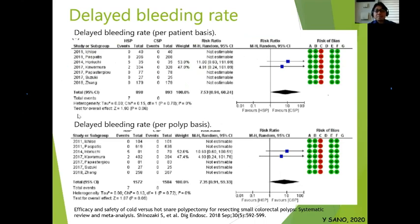And how about the bleeding rate? This is a meta-analysis published 2 years ago in Digestive Endoscopy. As you see, the delayed bleeding rate is significantly lower than with the standard polypectomy technique. So from this data, cold snare polypectomy for polyps less than 10 mm in size is a safer technique compared to standard polypectomy.